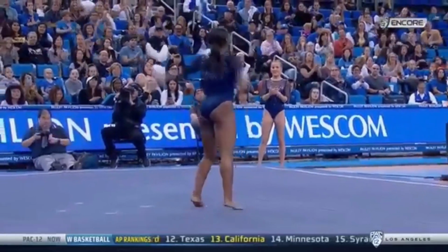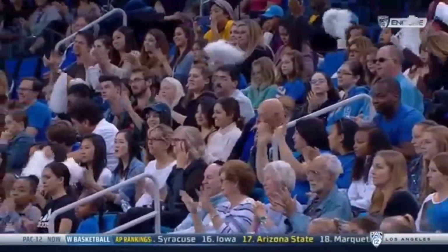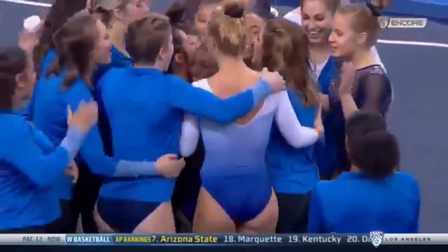I mentioned earlier that Val talked to this team last year about how important it is outside of the gym because of those last tumbling passes.